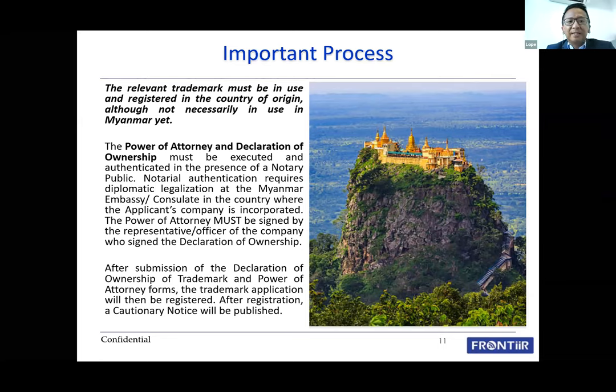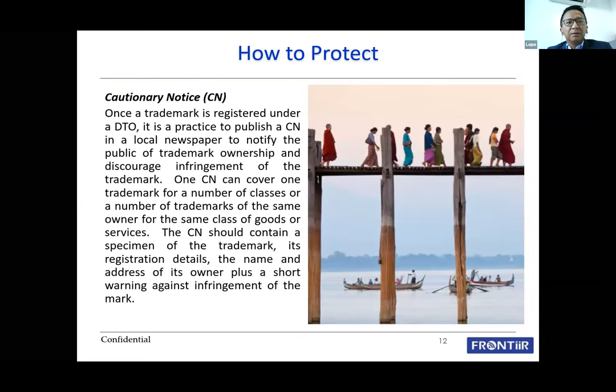The power of attorney must be signed by the representative or officer of the company who signed the declaration of ownership. After the submission of the declaration of ownership of trademark and the power of attorney, the trademark application will then be registered. No examination needed. After the registration, that's the only time that the cautionary notice will be published. The cautionary notice is such an announcement, similar to an announcement to the rest of the world, a public notice. You tell everyone in a newspaper that you own the brand.